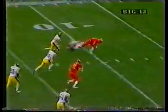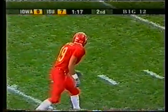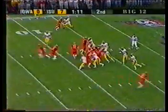First and goal from the 7. Two tight ends for Iowa State. 65 seconds left in the half. Haywood, left side, looks for Painter. Touchdown, Iowa State.